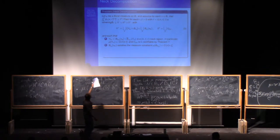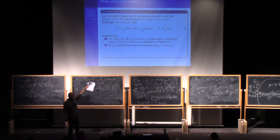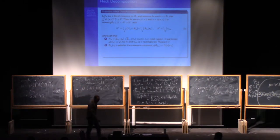So note, both pieces in S plus have measure bounds, right? The neck regions have measure bounds. The balls of radius RB have measure bounds. They all have measure bounds. And what's the important part? This would be totally useless in practice if there were too many of these balls. First, we have to know there's at least some of these balls for this decomposition to be useful.